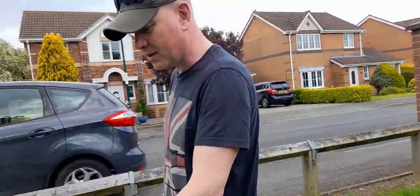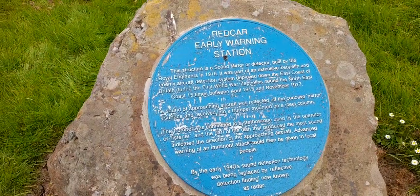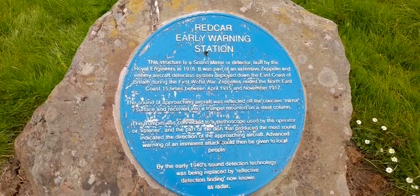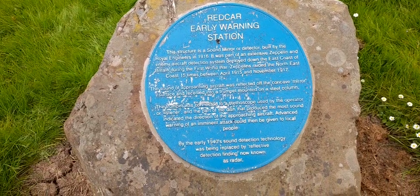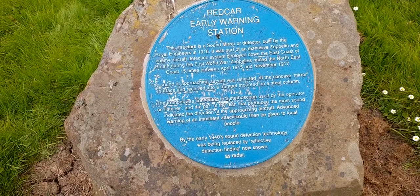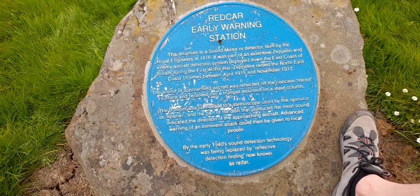So, Redcar, early warning station. This structure is a sound mirror detector built by the Royal Engineers in 1916. It was part of an extensive Zeppelin and enemy aircraft detection system deployed down the east coast of Britain during the First World War. Zeppelins raided the northeast coast 15 times between April 15, 1915 and November 1917.